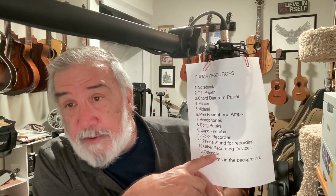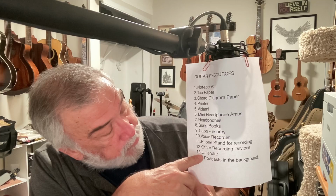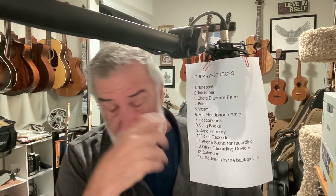Other recording devices, just like I said, a calendar. What's so darn special about a calendar? Well, you've got them on your phone. There's desk calendars, there's wall calendars. There really is something to setting aside a practice time and marking that you did it on a calendar and even knowing what you're doing.